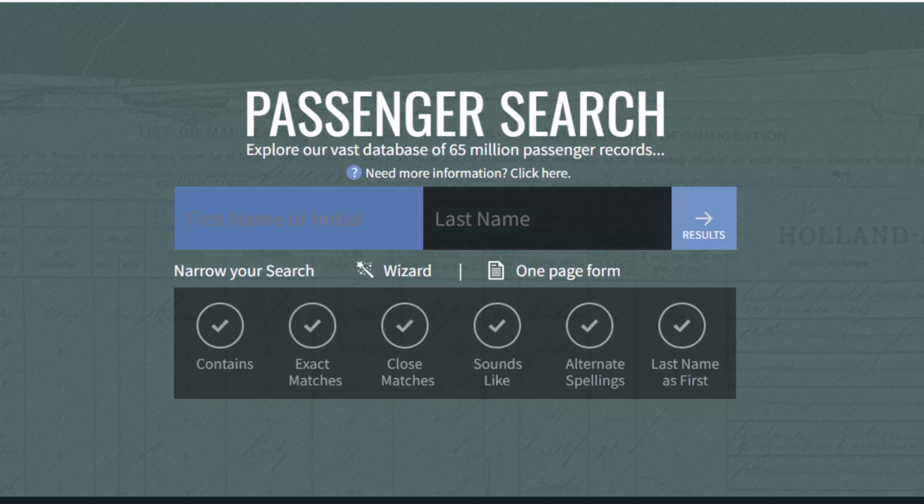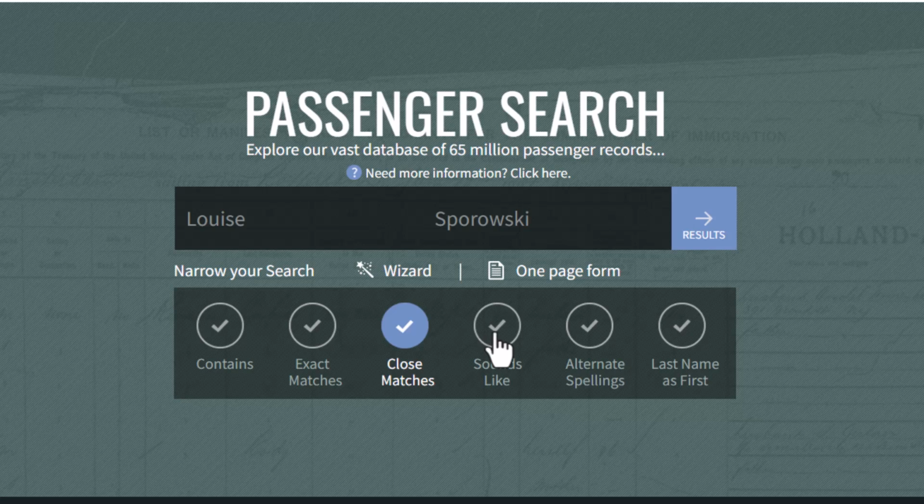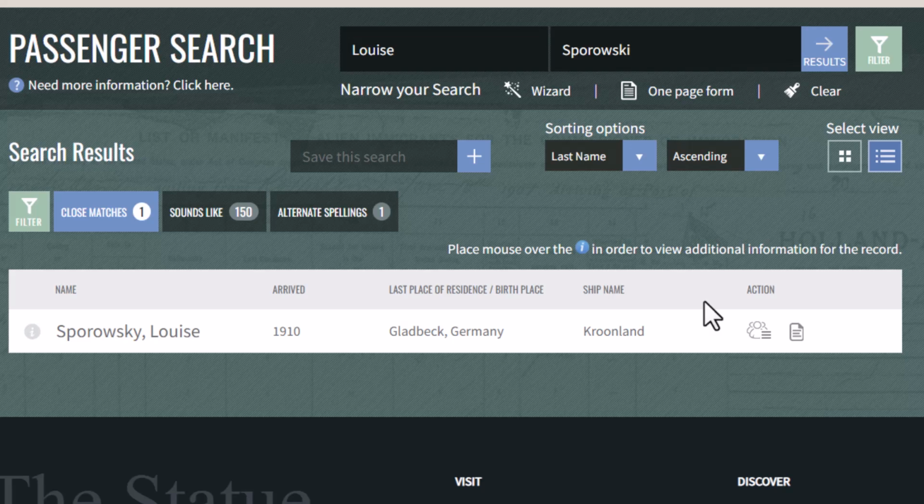And then you can actually choose from different wildcard searches to find different name variations. We recommend using close matches and sounds like. Also, alternative spellings can be really helpful if you're unsure about the spelling of the name or if their name is spelled incorrectly in the database.